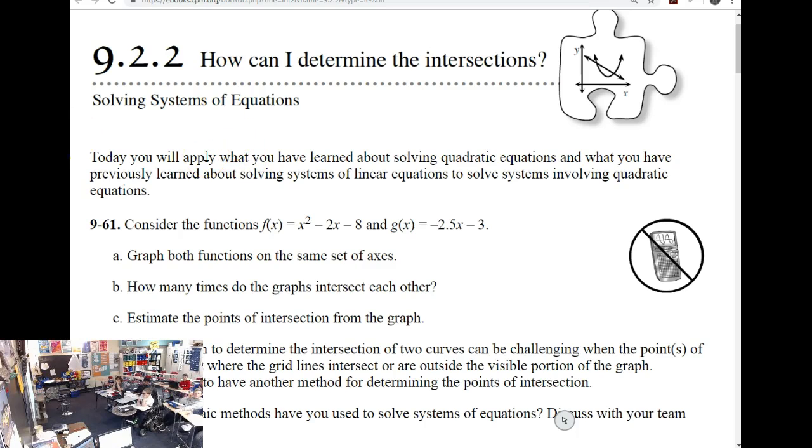If we think back to Math 1 or earlier Math 2, when we have a system that we're supposed to solve, like f of x and g of x, how do we solve a system? Intersection. So how do we find the intersection? Well, you can graph them. We could substitute.